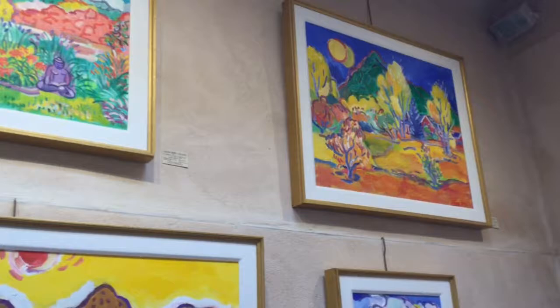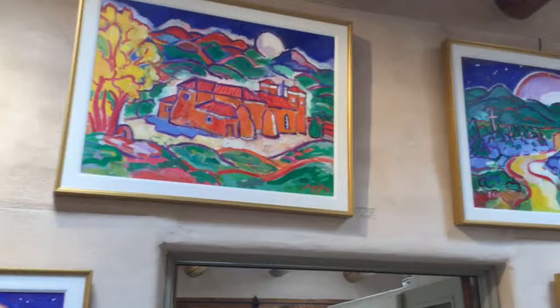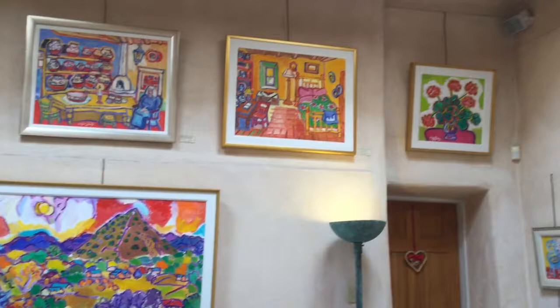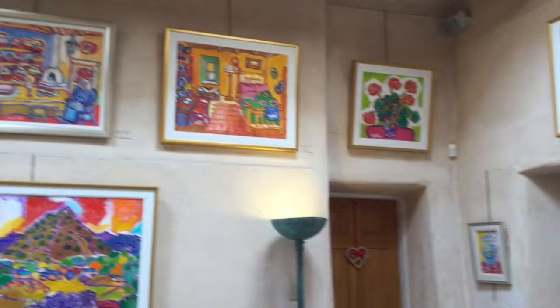All the paintings in here are local to New Mexico. I paint in the small villages and am enchanted with the landscape of New Mexico. I love the small churches of New Mexico, and they have real personality. That's why I paint them a lot.